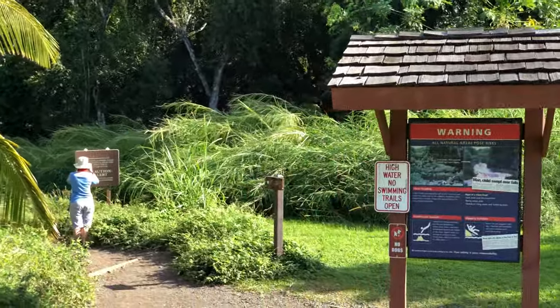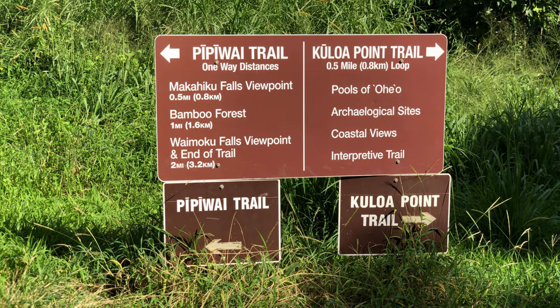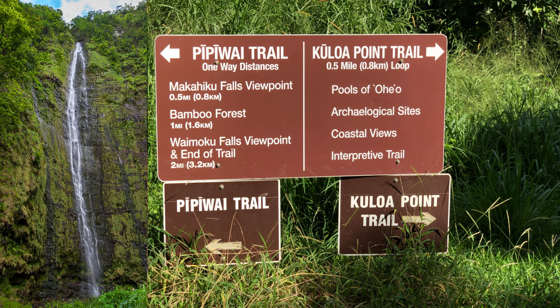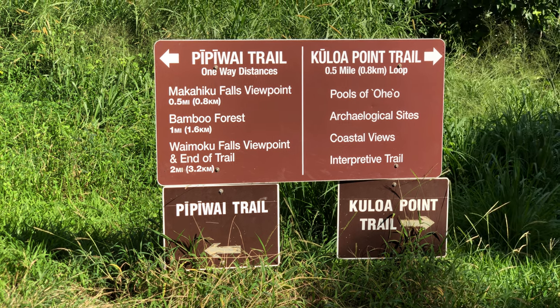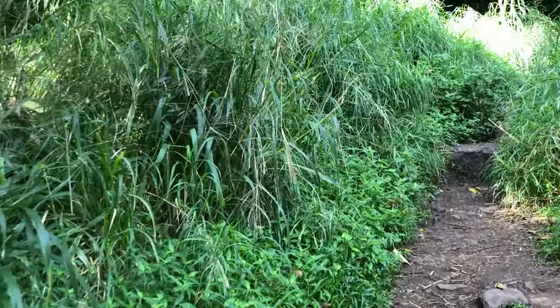There are several informative signs describing your walking options. If you go to the left, you're heading to the waterfall and through a bamboo forest, another waterfall. Or take a right and you'll reach the coast in an easy half-mile loop walk, which is the direction I'm going to take you on right now. It's the easier route, takes less time, and is beautiful.